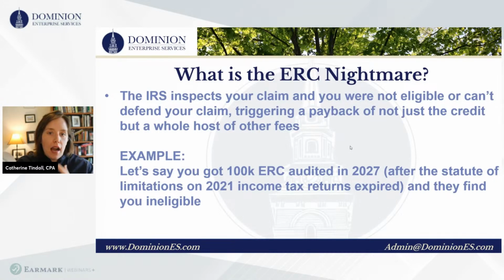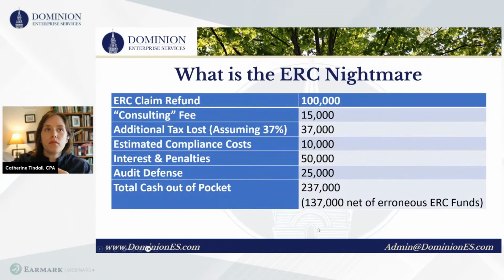It's basically that the IRS comes and inspects a claim that you weren't eligible for or that you can't defend, triggering a payback of not just the credit, but a whole host of other fees related to it, and interest and penalties. Just to give you some context, this is from an actual client scenario. Let's say that you got $100,000 of an ERC credit that ends up getting audited in 2027. This is after the statute of limitations on the 2021 income tax returns, and they find you ineligible.